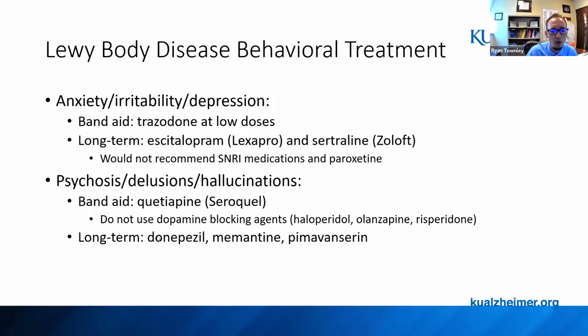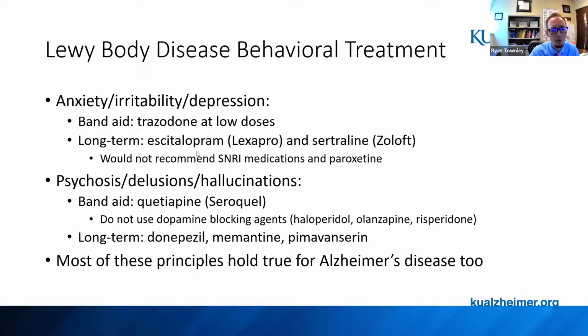And then from a long-term standpoint, starting donepezil is by far and away probably the most successful thing, especially for hallucinations. And then we're utilizing pimavanserin more once it's at least a little bit more affordable. Those agents seem to work much better from a long-term perspective. And most of these principles hold true for patients with Alzheimer's disease too.